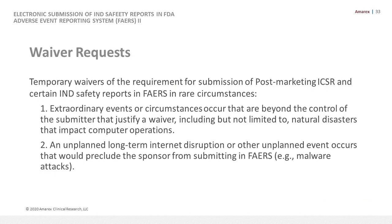A waiver request is possible if there is a disaster, internet disruption, or any other extraordinary event. Those kinds of waiver requests can be made for post-marketing and for certain pre-marketing IND safety reports in FAERS, but that should be communicated to the FDA. Please note that this requirement is for CDER and CBER, and CDER of the FDA is coordinating and overseeing all of the activities. So these guidelines are for investigational drugs or post-marketed products for CBER and CDER. This is not applicable to, for example, vaccines, blood products, or certain types of medical devices. So please note all of these requirements.